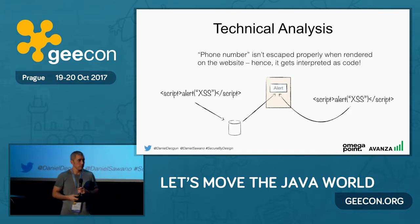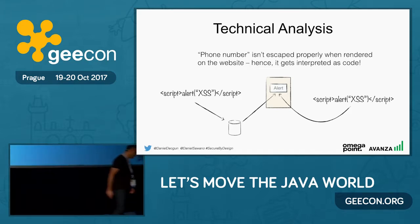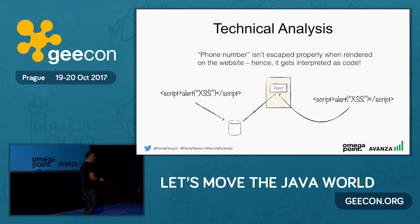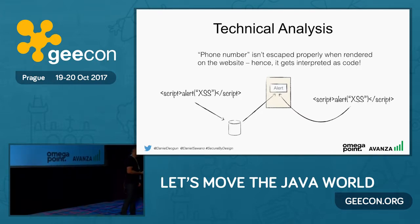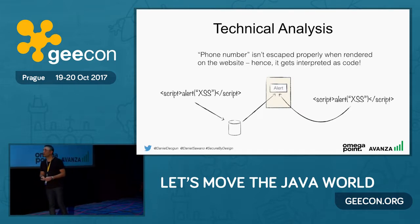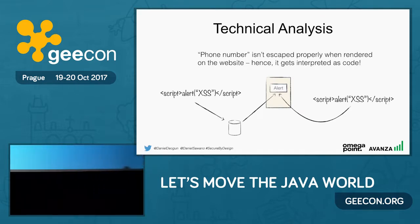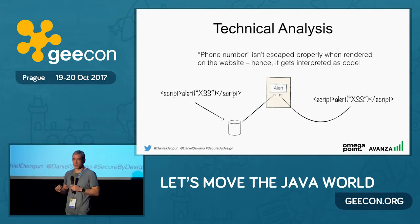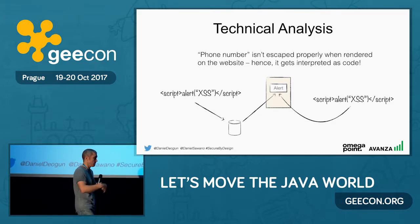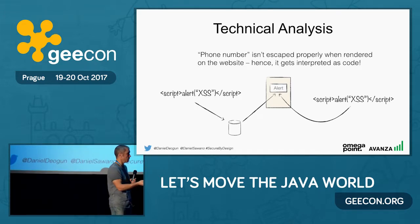If we look at this from a technical perspective, the problem here is that we have forgotten to escape the data before it gets rendered in the web browser context. So by escaping, you mean that in this case we're going to render the data in a browser, so we need to make sure the encoding is correct for that type of rendering. Yes. If I were rendering it in JSON, I would use appropriate encoding for that.